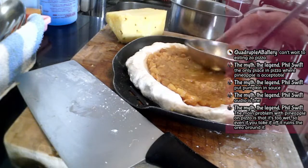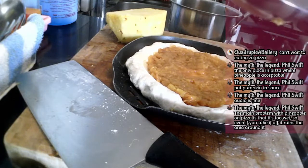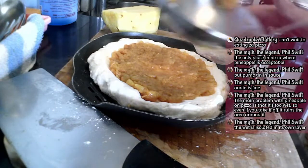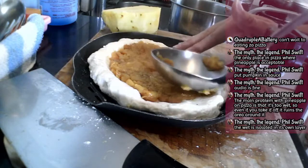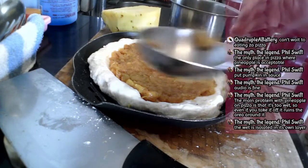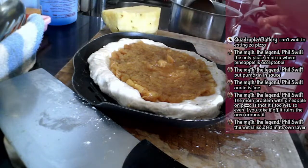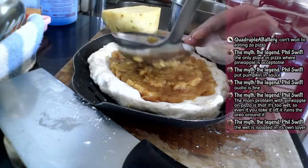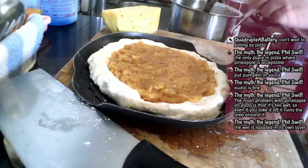And there's a pineapple sauce pizza. No tomato in sight. Get that up in view for the camera. The wet's isolated, it's all there. Alright, so what are your bets on this redeeming pineapple on pizza? Let's get a bit more on there so you can taste it. Then pizza needs cheese.